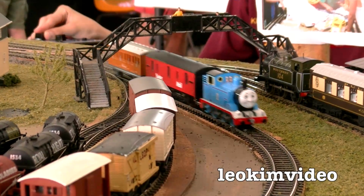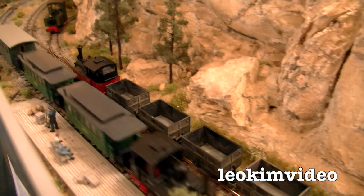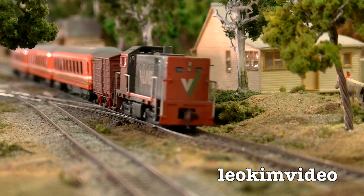Okay, hello, time for some choo-choo action via the St. Luke's 2014 Model Railway Exhibition. This train show is one of the closest train shows to where I live in Sydney, Australia. It's a great little train show, it's family friendly, it's also connected to a church.